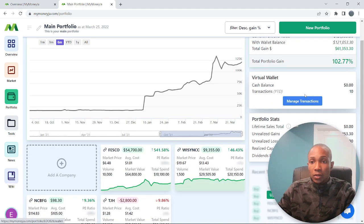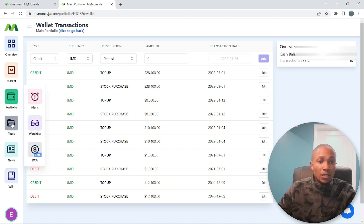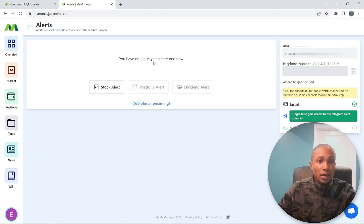So let's go to virtual wallet and manage transactions. So here gives you an example of the amount of shares you would have added, and for each debit it would have technically added a virtual transaction to reflect that purchase. So if you receive dividends, it would be reflected here. So let's go back to tools, select alert.